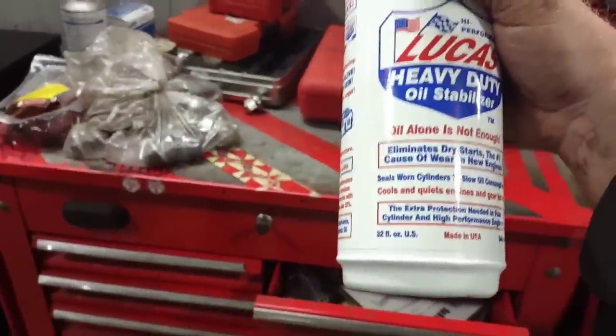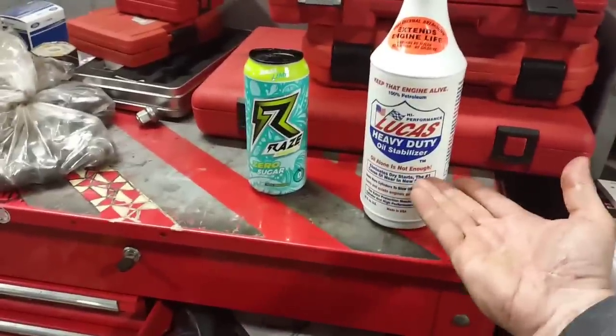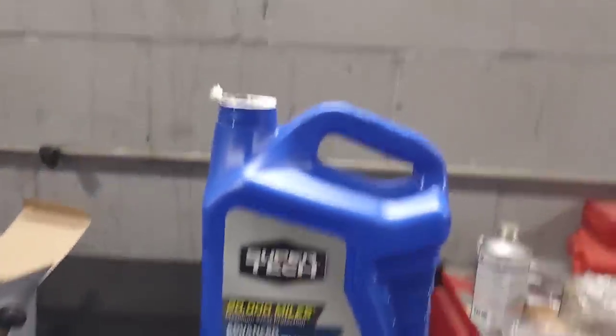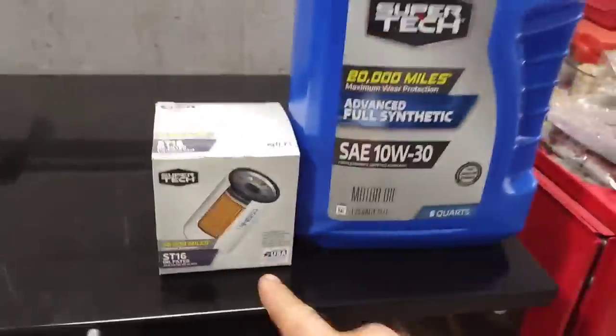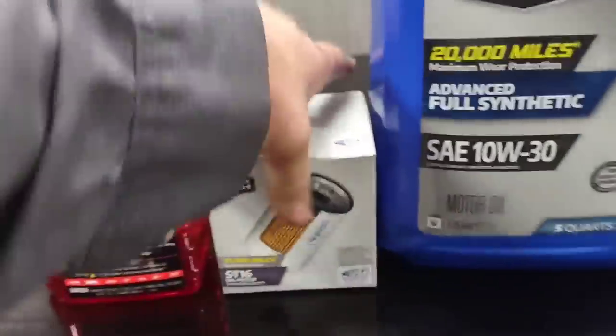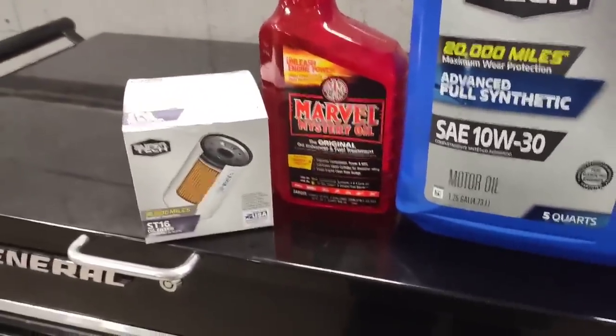I do want to put this in on my third run just to kind of bring a little bit more stable oil condition to it while running the Marvel Mystery Oil. I think this with MMO would be phenomenal. But I just ended up choosing to go with, you can see there's one quart left in the jug, the Advanced Full Synthetic 10W30 from SuperTech. And because it's just going to be another 1,000-mile service, I went with the SuperTech ST16 filter and topped it all off with Marvel Mystery Oil. That's the power combo this run.